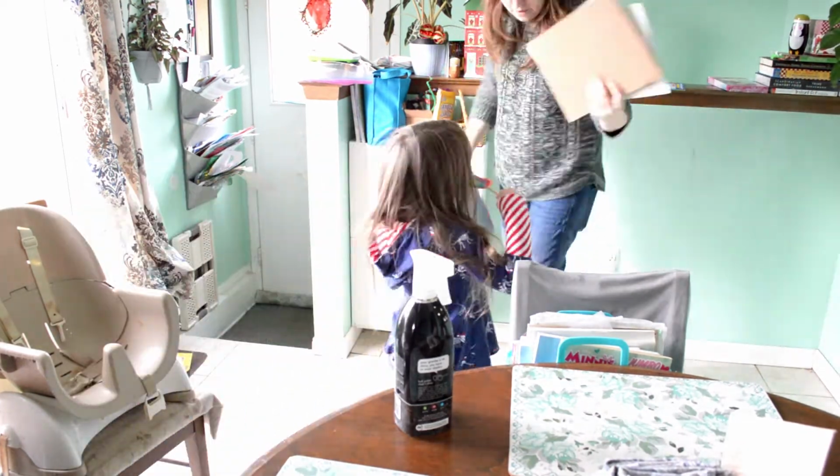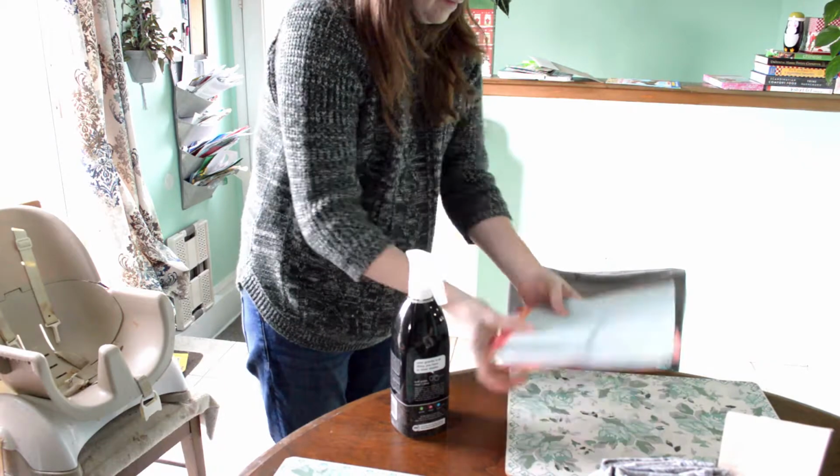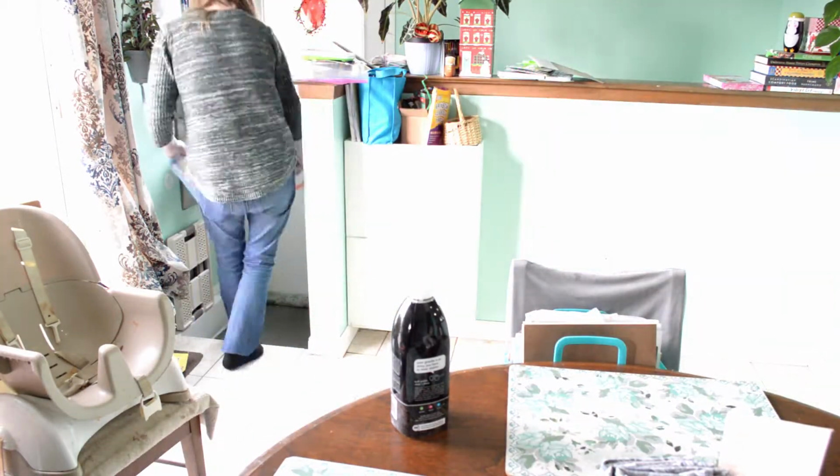And when you live with Bloopers, any flat surface is an opportunity for clutter. Trust me.